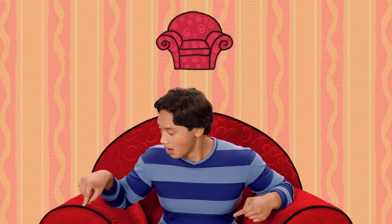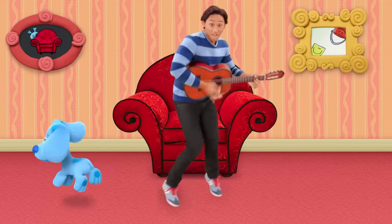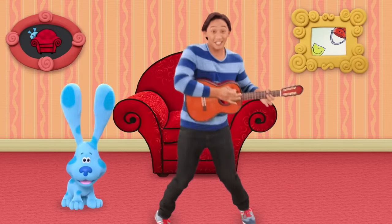The thinking chair. The thinking chair? Liz? Me? Thinking chair? Oh, yeah! The thinking chair is red, has swirls, and it's a chair! We just figured out Blue's Clues!